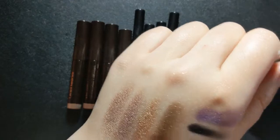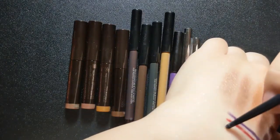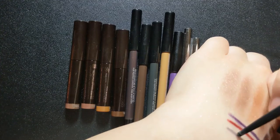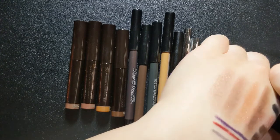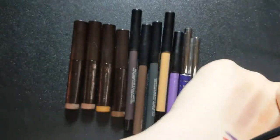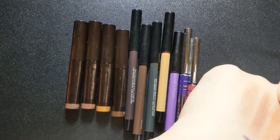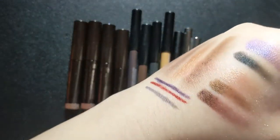And finally, we have Dove Affair. It's a fairly light one, so it's not as dark as a black liner, but there's just enough depth to really create some definition. I really love the undertones of this liner. It is just a little cool, a little purple, a little taupey, so it's really flattering when you use it on the eyes.